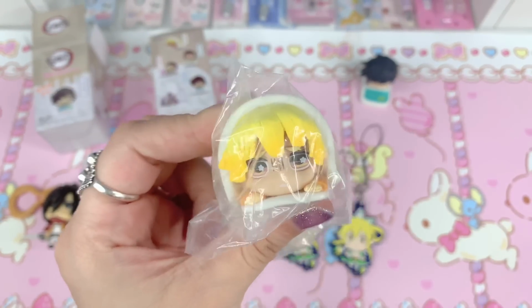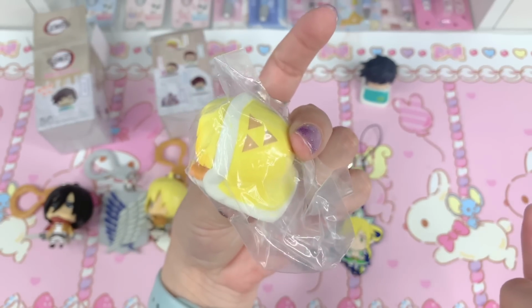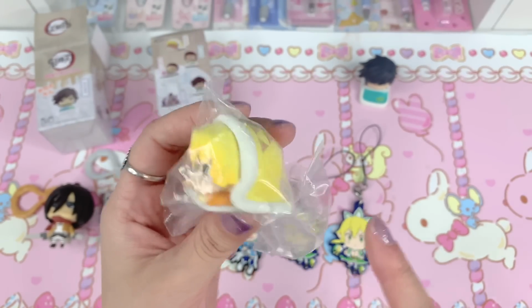Alright, so this one, somehow I got super lucky that I picked out Zenitsu, which is my twin sister's favorite. And she loves him. She collects so many Zenitsu things. So I'm glad that I did somehow get this one.